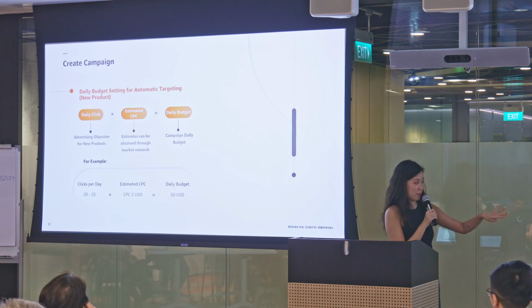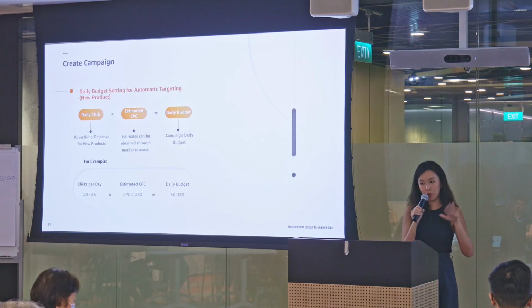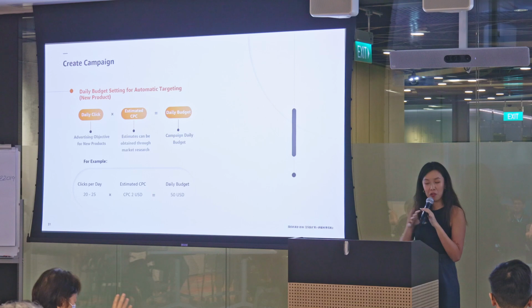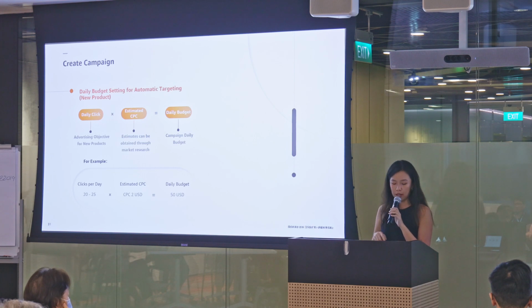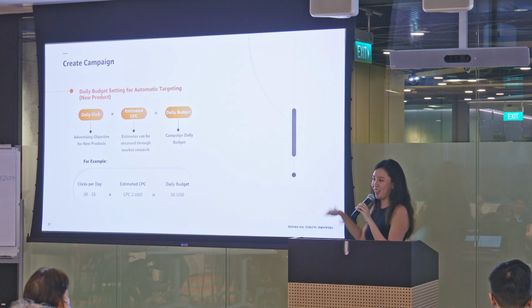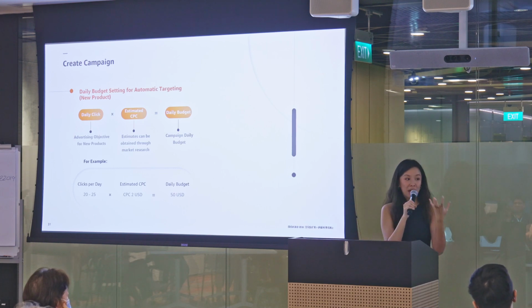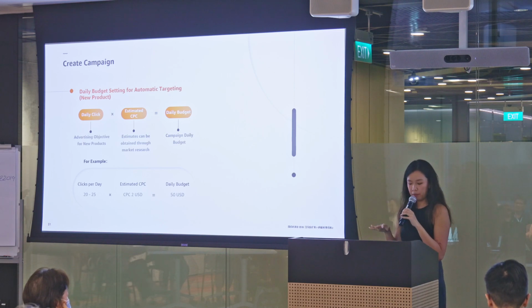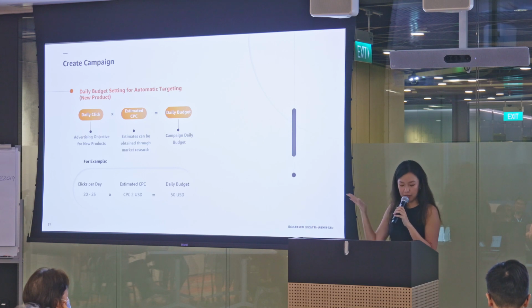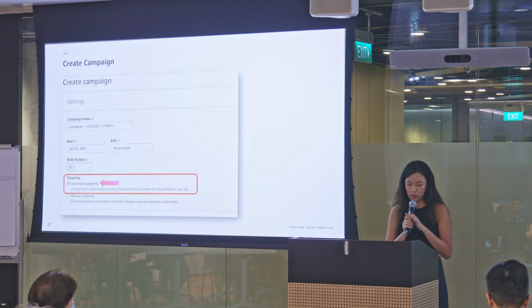There's also the estimated cost per click. On average, you'll see on Amazon that cost per click ranges between $0.5 to $2. Of course, it can go higher and lower, but that's the average. And that leads to about a daily budget of 50 USD. We're not saying that you must set 50 USD daily. This is a general mind frame of how you should create the daily clicks and daily budget. Essentially, your estimated CPC of $2 will lead to a daily budget of 50 USD.